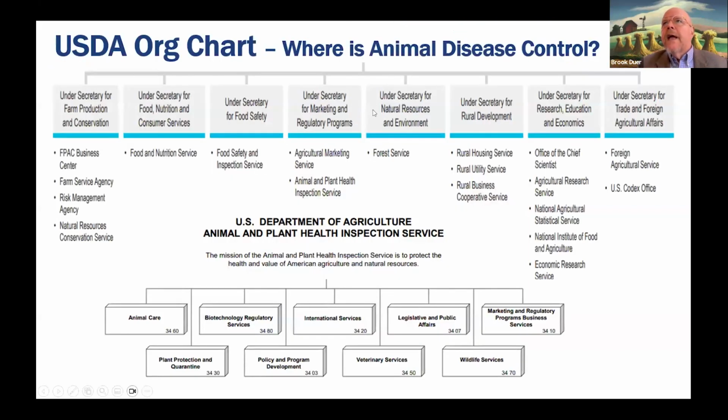Obviously, we're within USDA, and it's all under APHIS, the Animal and Plant Health Inspection Service, which is only one of many of the big top branches, shall we say, of the org chart for USDA. Interesting that marketing and regulatory programs are under the same undersecretary. They're related in the sense that you need clean and healthy animals to produce food and to market the food that's produced from them. So they go together in that way. But you're talking about two really different cultures there: veterinarians versus ag marketing people.